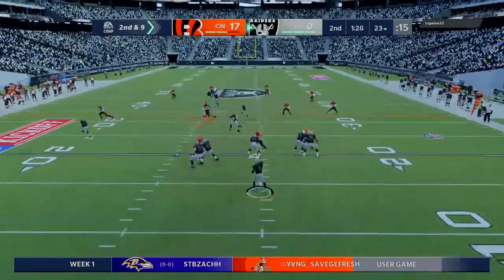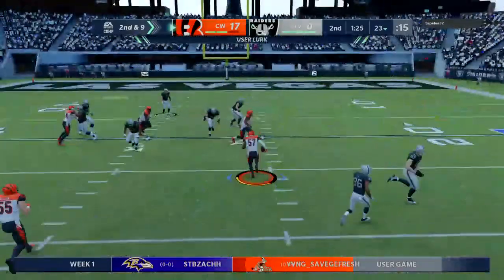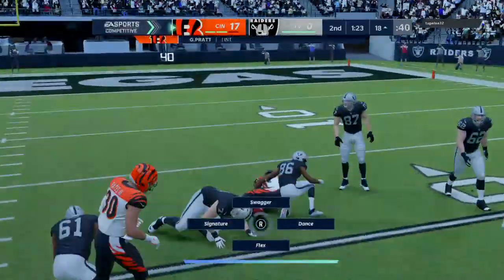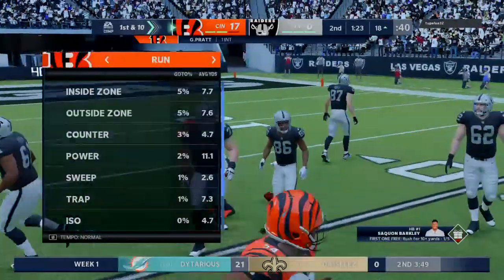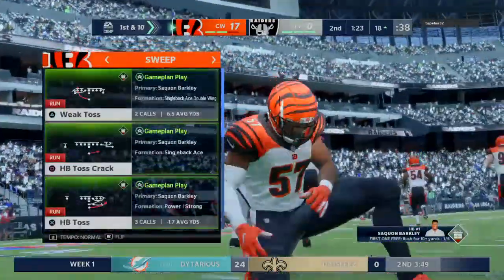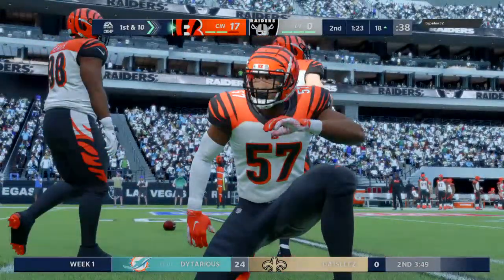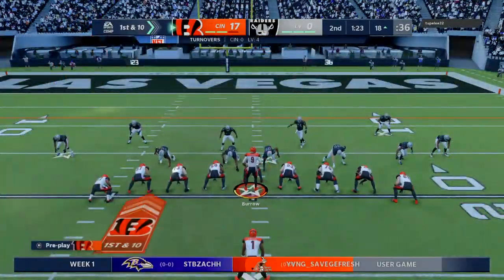From the gun, Carr. His pass is intercepted for the 4th time today. Picked off near the 26. And he is going to bring this back inside the 20 to the 18-yard line. We haven't even escaped the first half, and he's already thrown 4 picks.